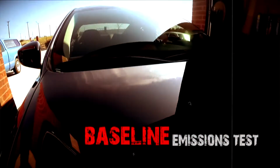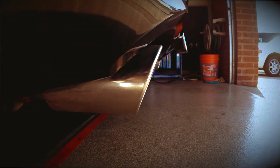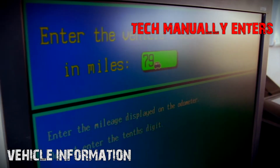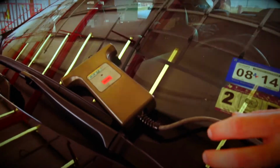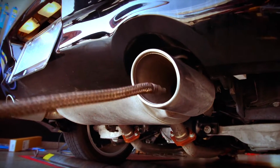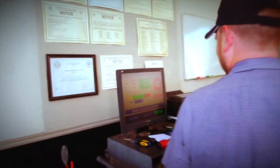The test on our Infiniti begins when our state-certified emissions tech Jared pulls the G37X into the dyno bay. Once in, he begins to enter the vehicle's information manually into the computer, and then digitally by scanning the car's onboard computer. After the information is input, the car is secured in the dyno bay, and an emission sensor is placed into one of the exhaust ports of the Infiniti.